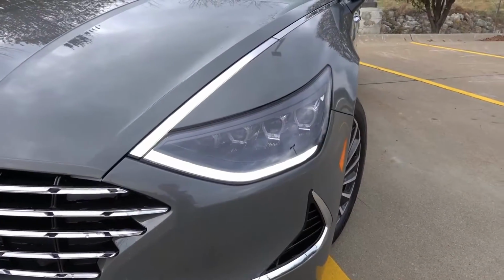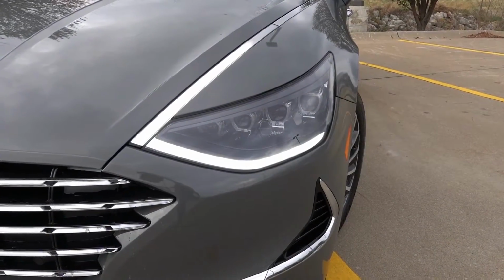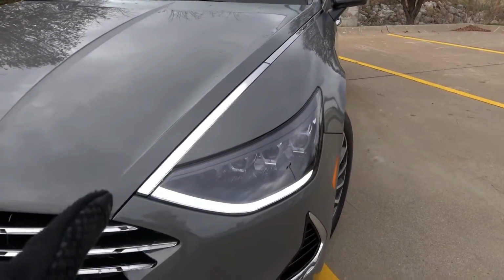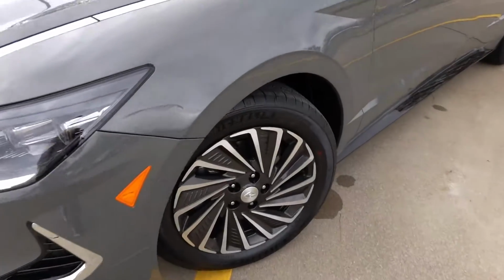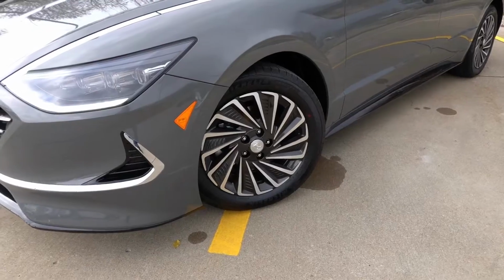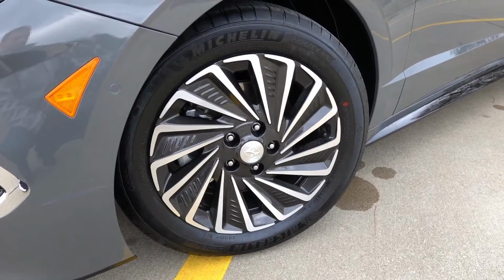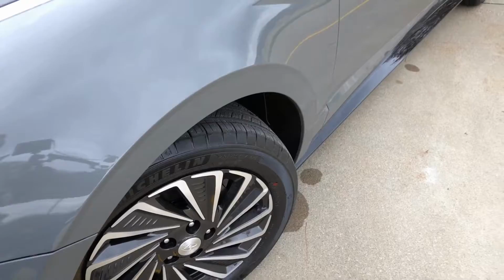Full LED projector headlights, so these are an upgrade over the standard or base LED reflector headlights. You can see the daytime running light is on and fades into the chrome trim on the side of the vehicle. This also functions as your LED turn signal. Coming to the wheels and tires, these are your 17-inch alloy wheels finished in a dark gray machine finish. These are unique to the hybrid trim of the Sonata, and they are wrapped in 215/55/17 Michelin Primacy all-season tires. So a nice high-quality all-season.